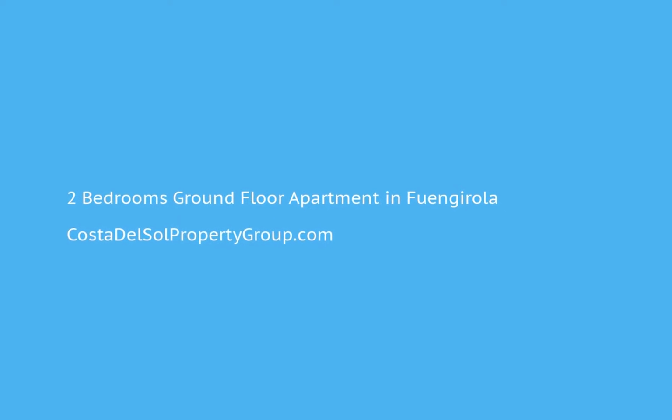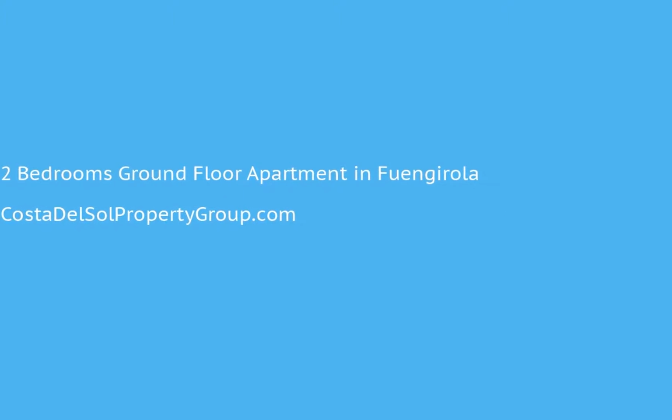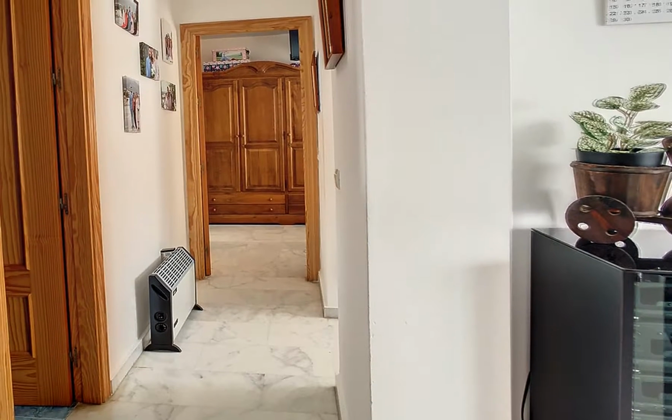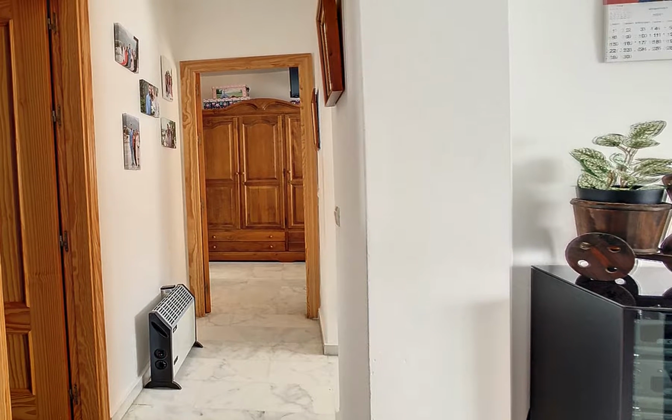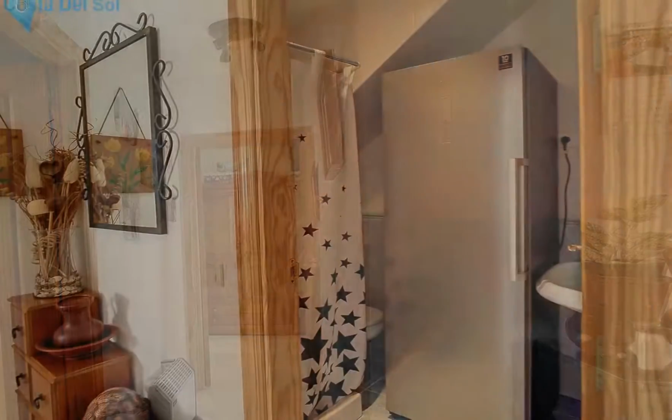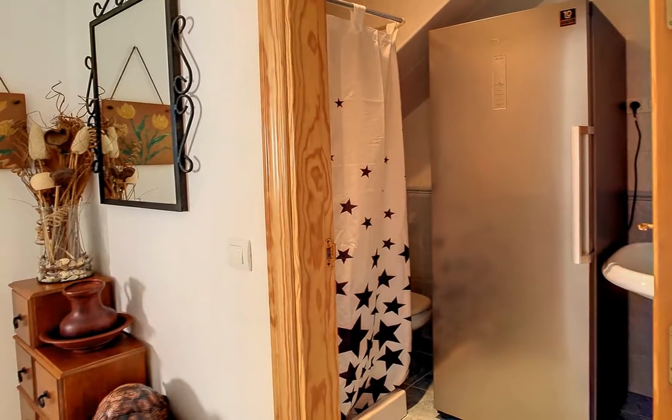Ground floor flat with two bedrooms and two bathrooms in the lower part of Los Pacos, close to the beach, Los Boliches train station and all amenities. The property is characterized by receiving a lot of light throughout the day. It has a very good distribution.